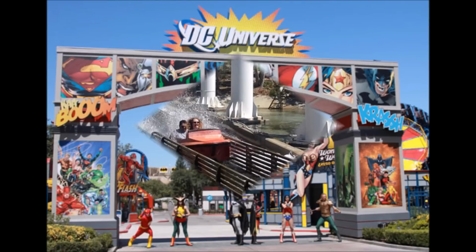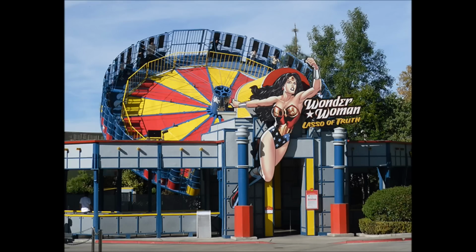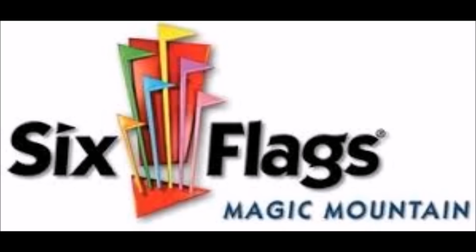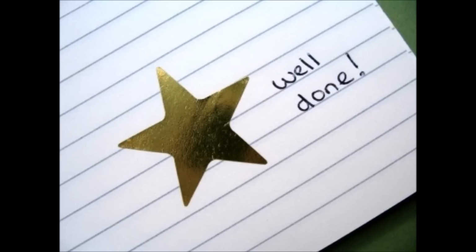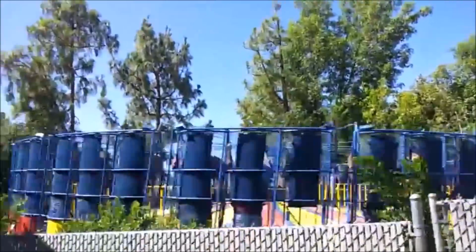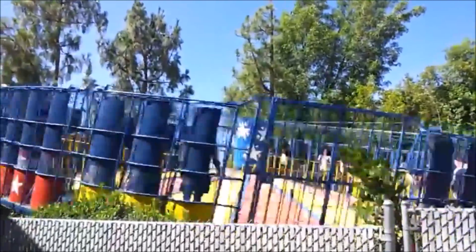So let's move on to the world of DC with Flash Speed Force and Wonder Woman's Lasso of Truth. If you watched my video on the history of Six Flags Magic Mountain, I mentioned DC characters weren't introduced to the park until the early 90s. If you remember that, good for you. You get a star. Both these rides opened in 1974, and both these rides went through major re-themes before they became the DC heroes we know today.